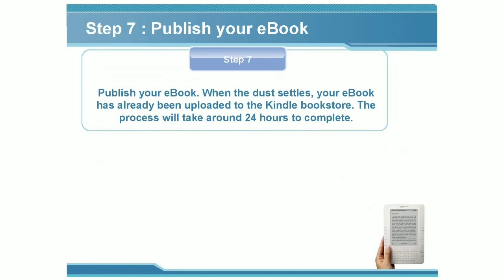Step 7. Publish your ebook. When the dust settles, your ebook has already been uploaded to the Kindle bookstore. The process will take around 24 hours to complete.